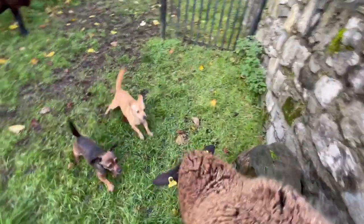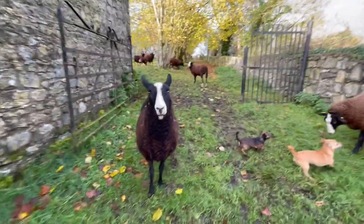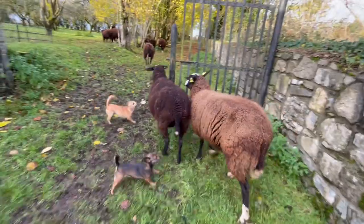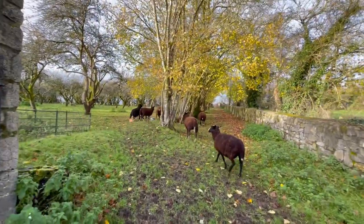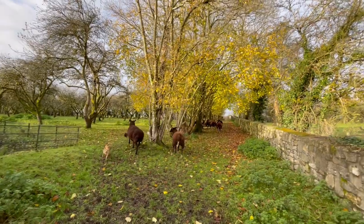Okay, Inca, leave it. No. No, come on. Come on. Out. Okay, Inca, leave it. Maya. There we go. Phew. Okay, leave them. Come on, come back. Brindle, come back. Look at the hazel.